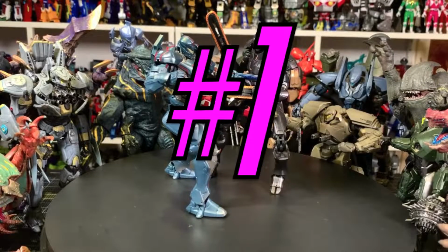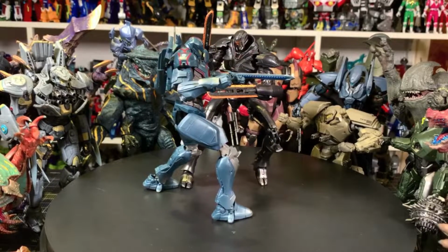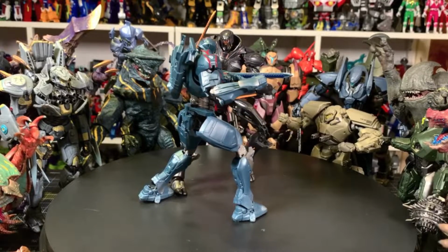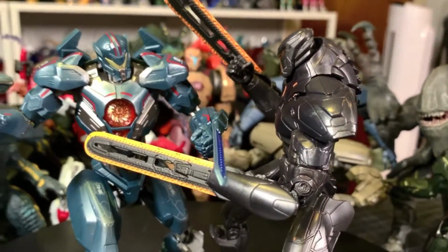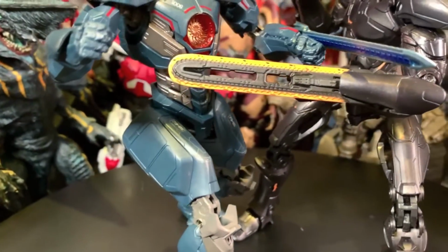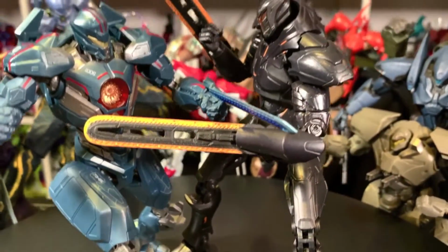But my number one pick is the Robot Spirits SDCC 2018 Siberia Battle Set, Gypsy Avenger versus Obsidian Fury. That's right, my Zillions, I got a double here. It was a set. It wasn't just one figure, it was a set. And I loved it. This was the best of the Robot Spirits line, hands down. I really, really liked it.